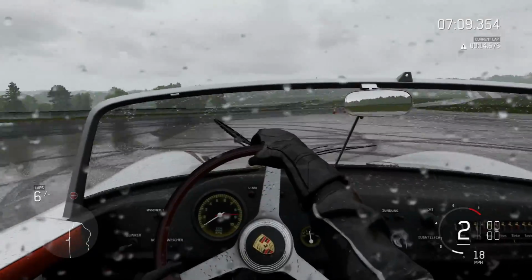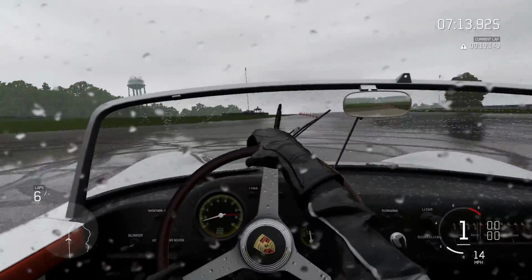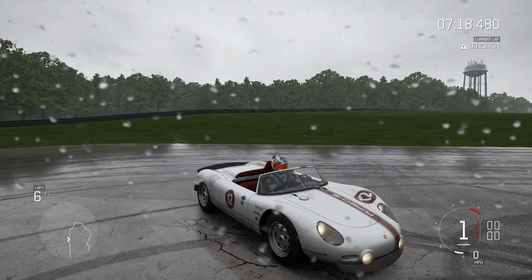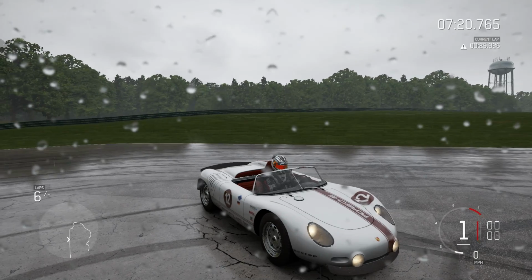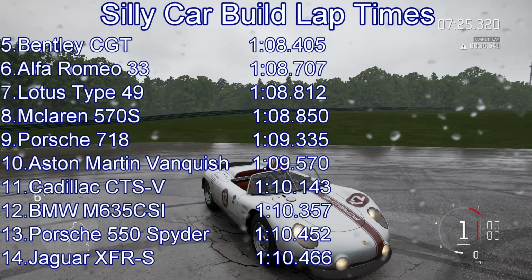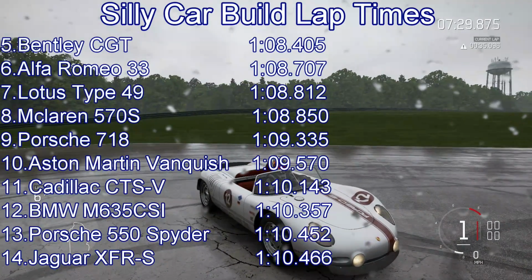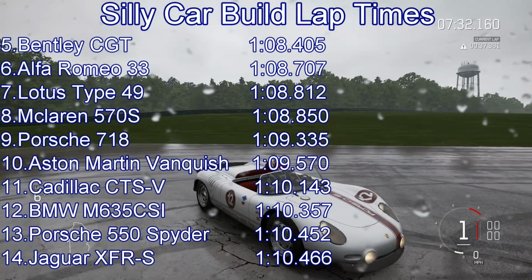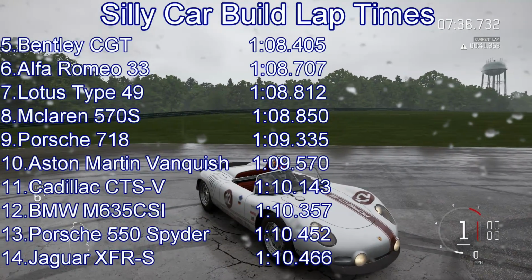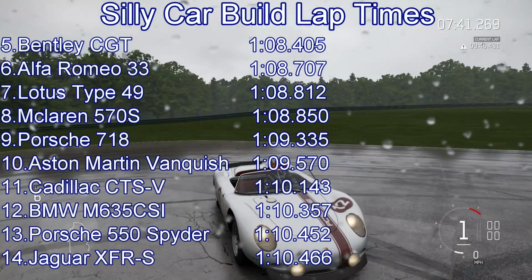Yeah, this is a mighty quick car. As expected, tough to drive, although a little bit more controllable than it could have been. A 109 is a very, very respectable time. It will put the car into 9th place. It goes quicker than the Aston Martin Vanquish, the Cadillac CTS-V, BMW M6. It beats the 550 Spider that had the same engine, I believe, as this car. It does lose out to the quad-rotor McLaren 570S, the Lotus Type 49, and the Alfa Romeo 33.